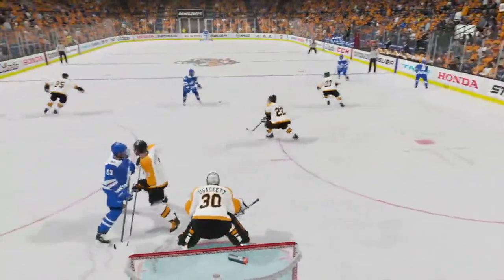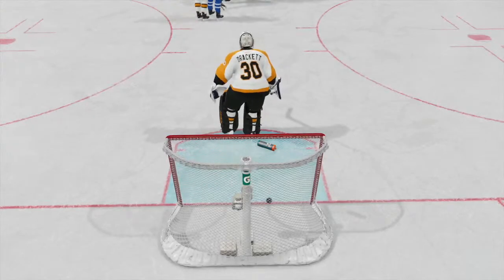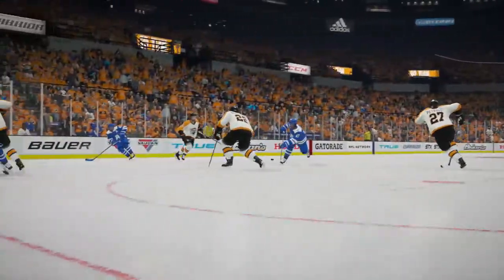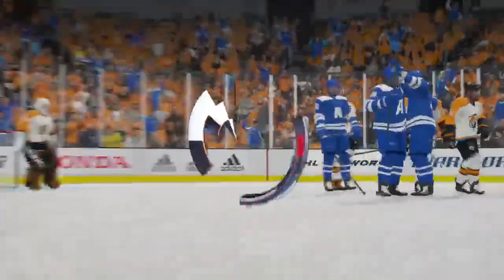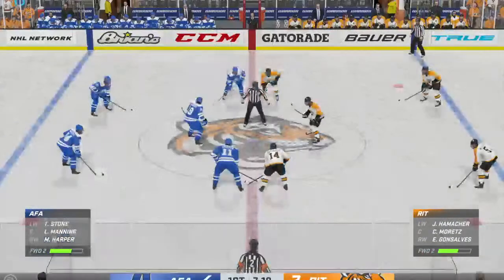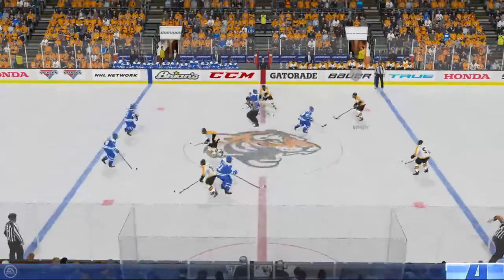Was patient. They worked around until they found the best shot. But if they don't have that traffic in front of the net, it's not going to matter. The puck goes through the traffic, past the goalie, and they've got a power play goal. The Falcons have widened the lead here in this first period. Certainly been in control. Now a two-goal cushion. Great place to be. And play resumes as the puck is dropped.